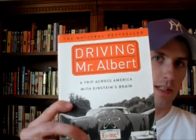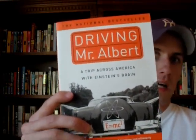Starting at number 5 is Driving Mr. Albert, A Trip Across America with Einstein's Brain by Michael Paterniti. I'm probably mispronouncing his last name, but here's the cover up close. The thing I really liked about this cover is some clever little play on things that, if you know a lot about Einstein, you get the jokes.